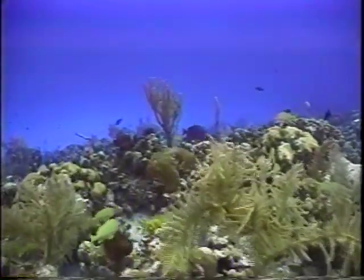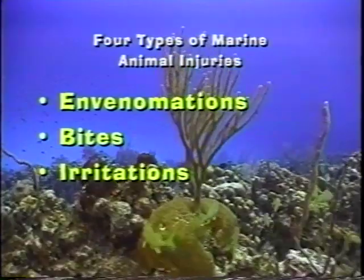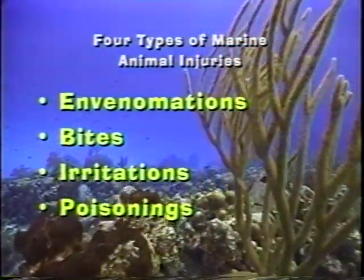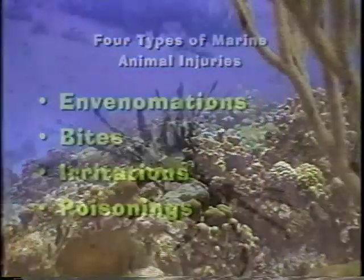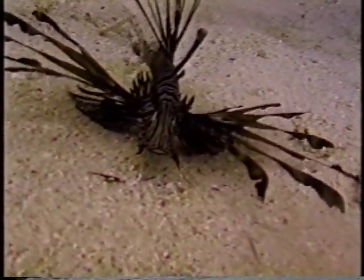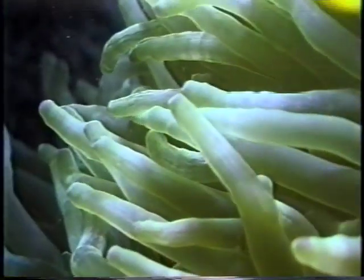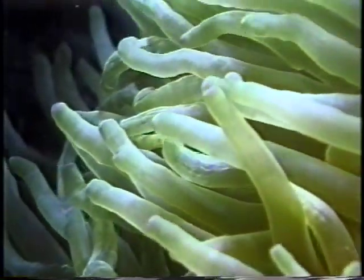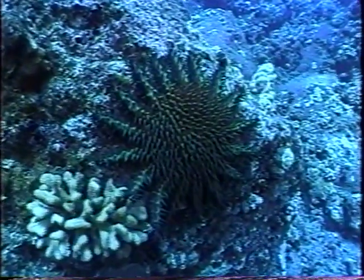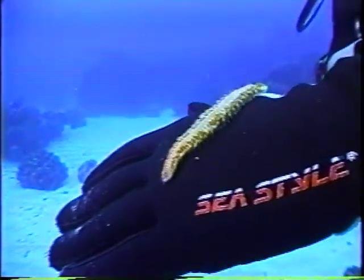Hazardous marine life injuries fall into 4 broad categories: envenomations, bites, irritations, and poisonings. We'll look at each of these types of marine animal injuries. There are hundreds of venomous animals that live in the sea. Envenomation means to sting and deposit venom into a person. Different types of marine animals are venomous in different ways. Also, the severity of a venomous injury depends on a number of factors, including animal type, venom potency, and the amount of venom injected. Individual factors also play a role in the severity of injury. These include the age and health of the person stung and the sensitivity to the venom or other allergic reactions.